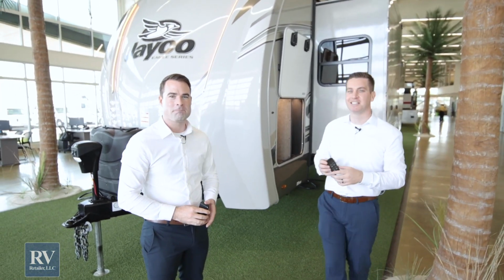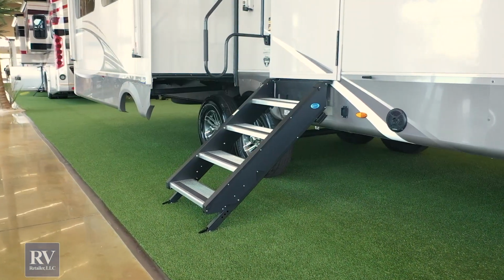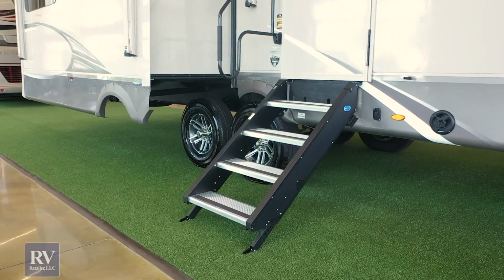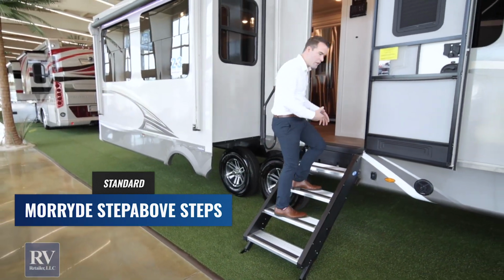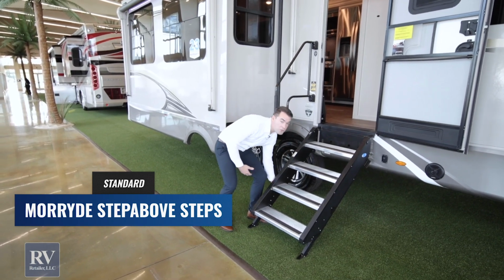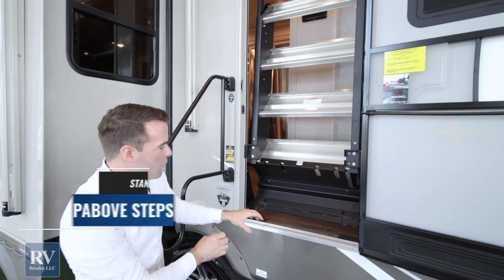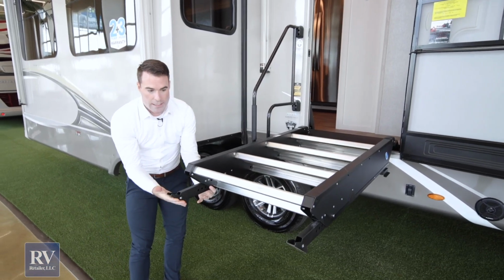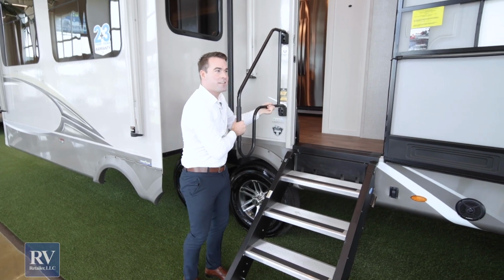So let's head on inside. Before we head inside the unit, these steps are awesome. You have the MoreRide step above steps standard on the Eagle Travel Trailer. The great thing about them is they're a solid foundation when you're walking up into the unit. They're not those cheap ones that fold down and feel like a trampoline. They also store right inside the unit, so they're not going to get dirty and rusty. They're super lightweight, gravity assisted, and the legs are adjustable for whatever terrain you're on. It also comes with this oversized grab handle. This is great.